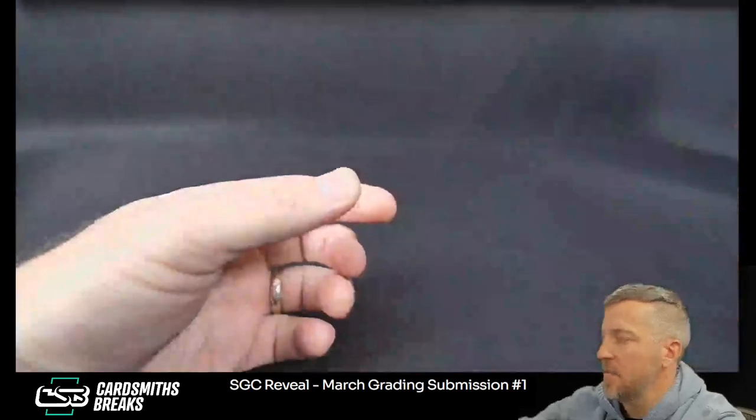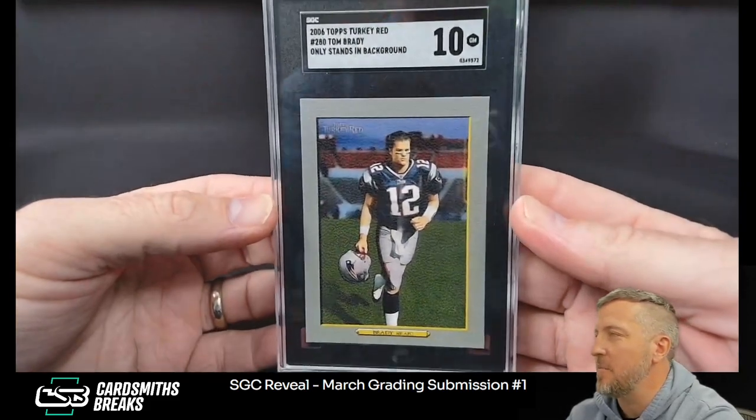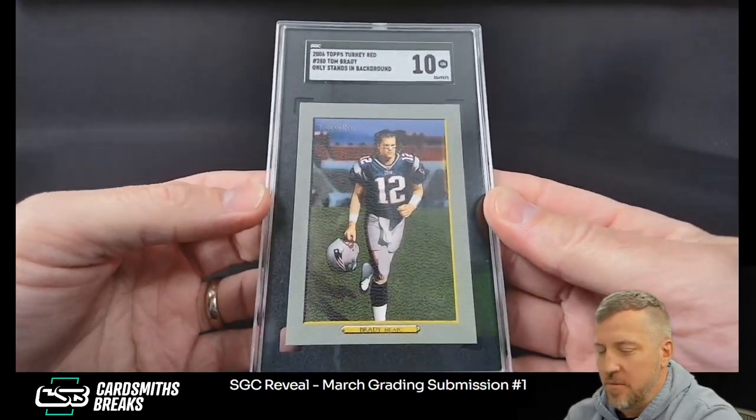Yeah, that Kobe, I can't believe it. The Kobe and the Jordan. You want to hear something funny? This submission somehow had two 2006 Topps Turkey Red Tom Bradys. Different cards, totally different cards. What are the odds of that? This one got a 10 too.